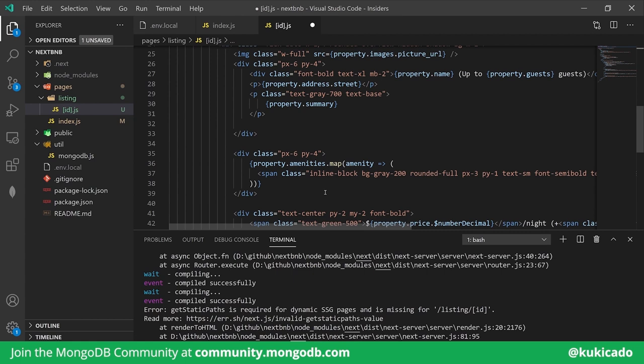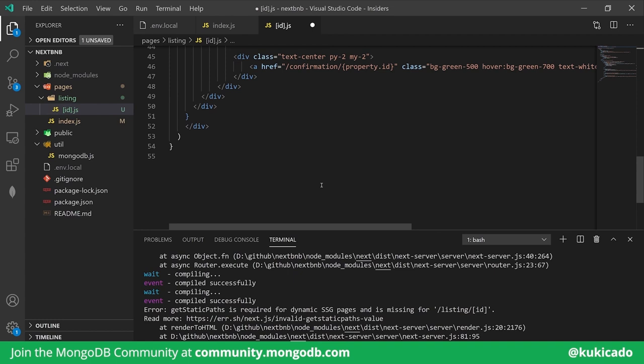Now, if you're not familiar with getStaticProps and static site generation, the way that this works is we run this method at build time to get the data from MongoDB and generate the pages ahead of time. But thanks to Next.js's incremental static regeneration, we are allowed to update pages on the fly as well, giving us the best of both worlds. So let's see how this works.